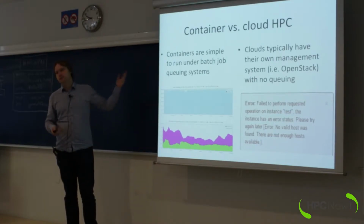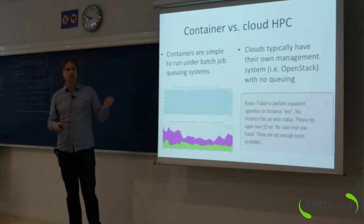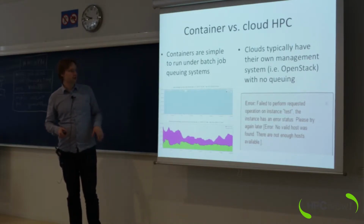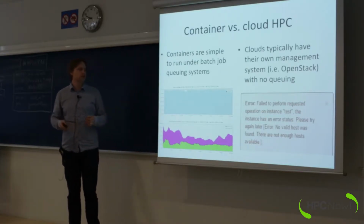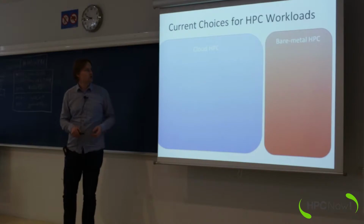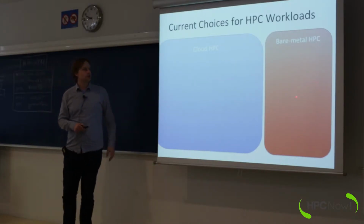So the nice thing with containers is that they're quite simple to run, you can very quickly spin them up inside your batch job queuing system. So you can basically get all the benefits of backfilling and queuing and QoS and what for example Slurm provides these days. So this is, I think, a major thing that speaks for using containers.